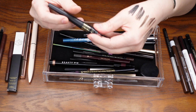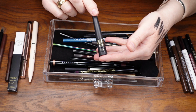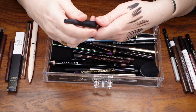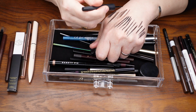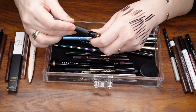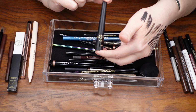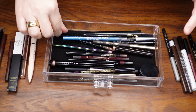All right, here's one I've had for a long time, and it's a liquid liner, and I probably shouldn't keep using it. And this is the Milani Waterproof Stay Put Matte Eyeliner. This is actually a really good formula. I just don't like this kind of felt tip. I mean, look how black it is. It's like very, very black. The problem I'm having though is I don't get the precision I want with the felt tip liner, and I'm just not good with that. I prefer a kind of a brush style liner. This one's gonna go. I should have done this a long time ago.